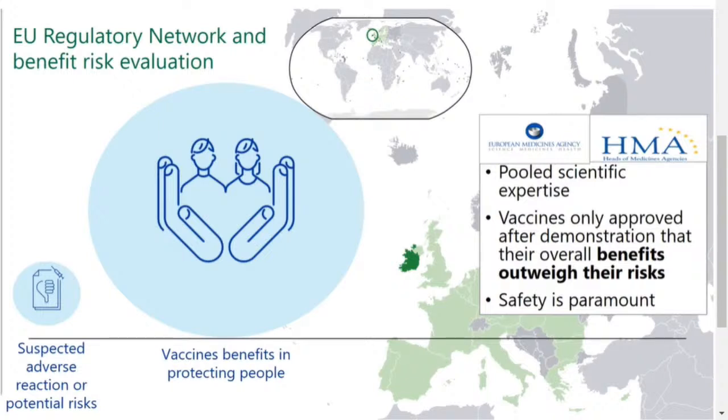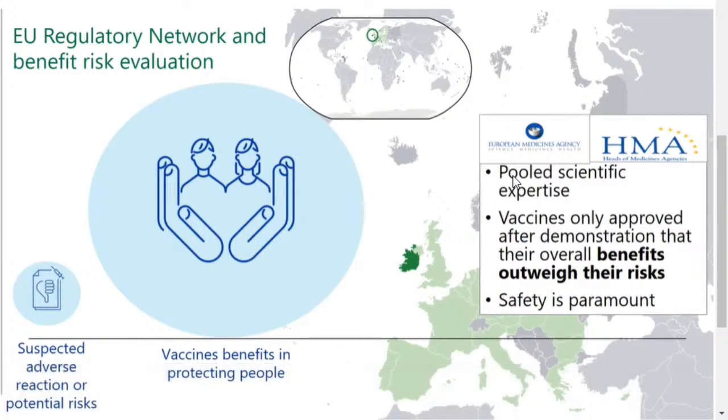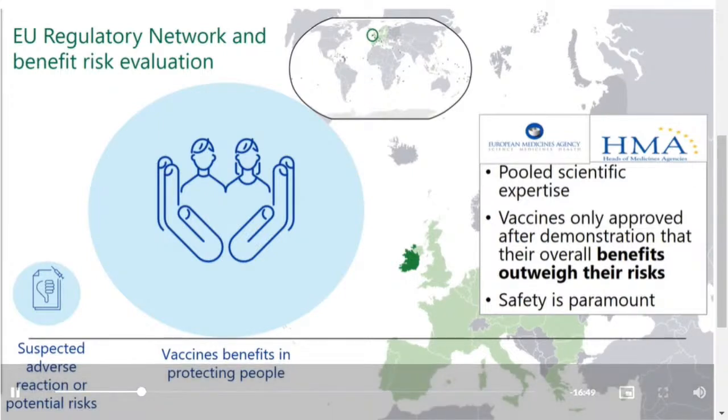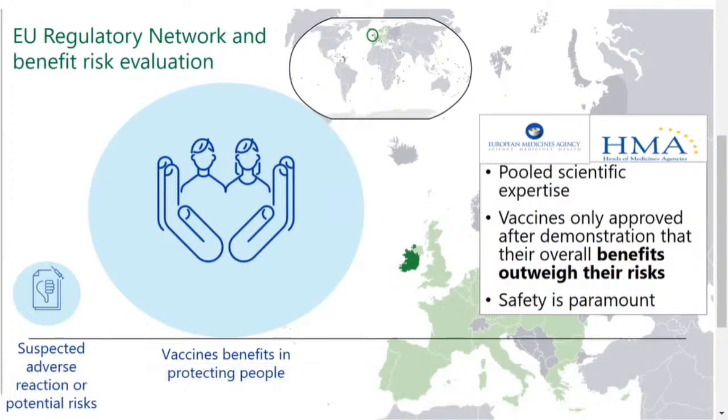The EMA acts as a coordinator of the pooled scientific expertise, and together this is known as the EU regulatory network. Through this network, an independent evaluation of all data on quality, safety and efficacy is performed, which is itself underpinned by robust EU pharmaceutical legislation. The EU's pharmaceutical legislation ensures that medicines are only approved after scientific evaluation has demonstrated that their overall benefits outweigh their risks, and a vaccine's benefits in protecting people against COVID-19 must be far greater than any potential risks.